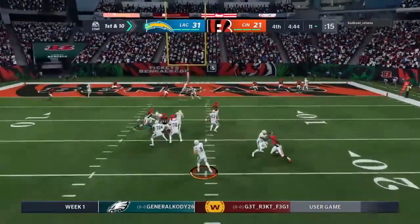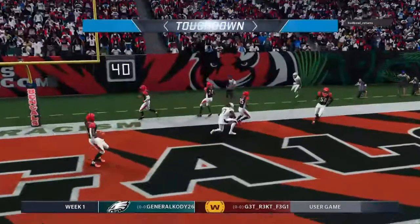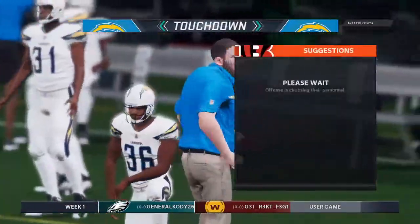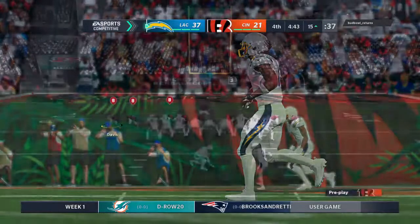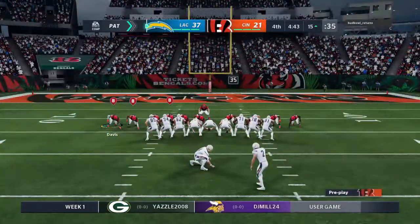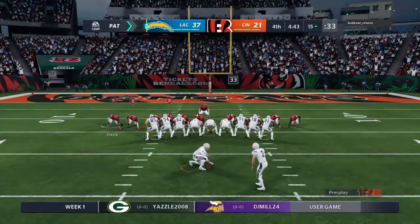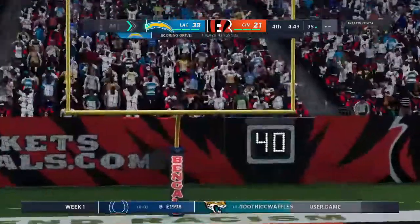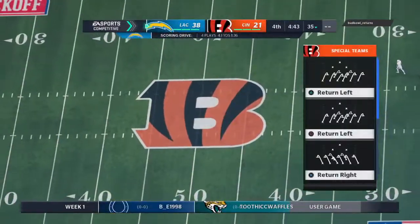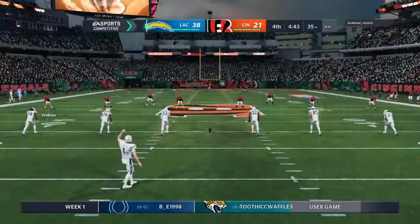Out of the gun, Stafford. And this is caught. He's got it. Touchdown, L.A. Complete to number 17. Davante Adams there to make the grab. And the Chargers are going to add on to their lead. Turning into a really good performance on the road. Week 1, you're just hoping for that first win. It's tough to do it away from home, though, but they're looking strong.